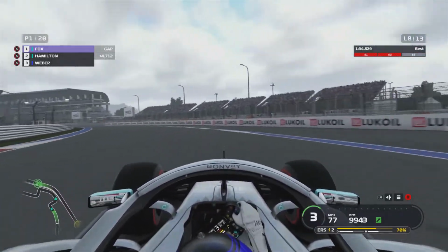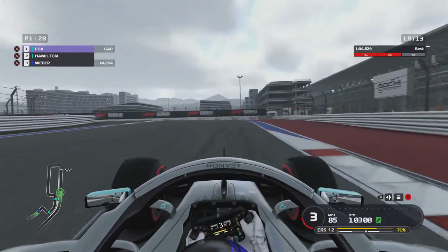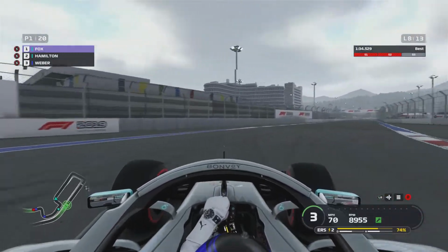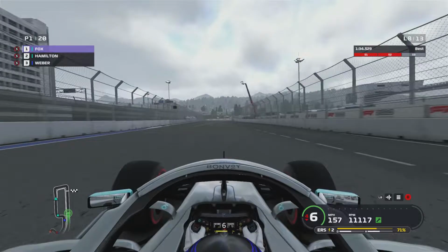We're 4.7 seconds clear. So at the moment, net 1.7 seconds clear. To be honest, I think I've got Hamilton covered, if I'm honest with you guys. I don't have any problems with him behind. And if he does close the gap, I can just go ahead and blitz it.